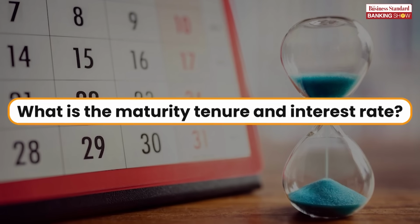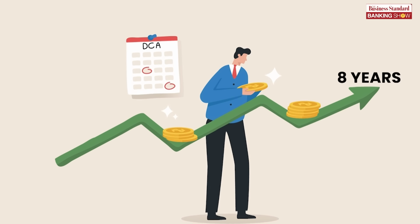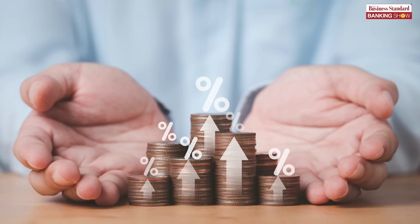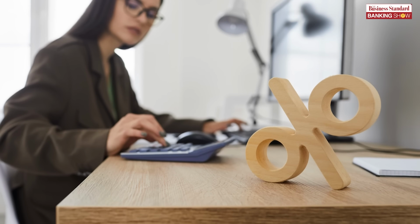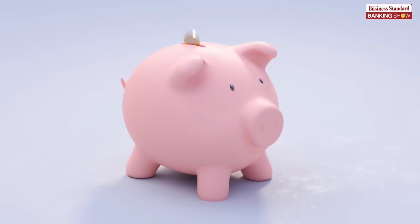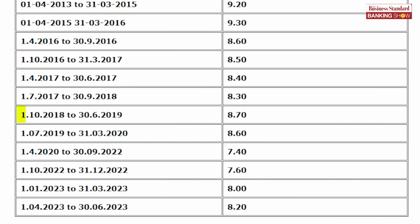It can be extended for another 3 years, taking the total effective period to 8 years. The interest paid during the first 5 years will be the one which was at the starting date. If one opts for an extension, the interest rate applicable at that quarter would apply. For example, an individual deposited 7 lakh rupees under the scheme in April 2018, when the interest rate offered was 8.7%. However, when they extended the scheme in April 2023, the interest rate they were eligible to earn was 8.2%.